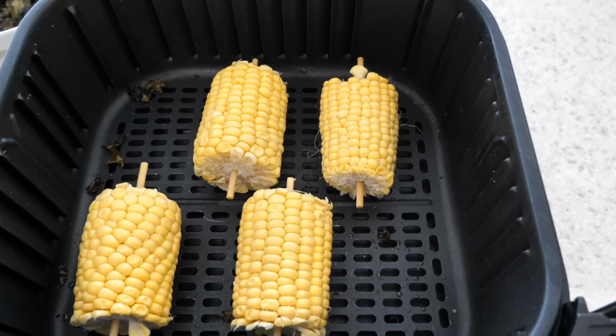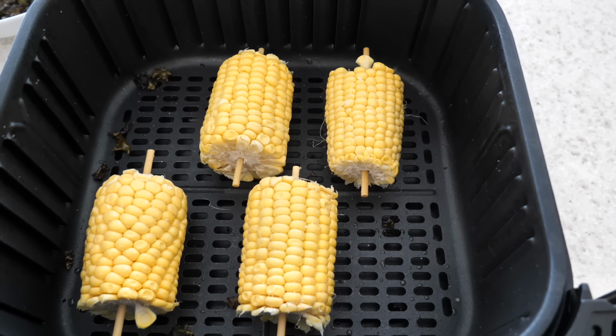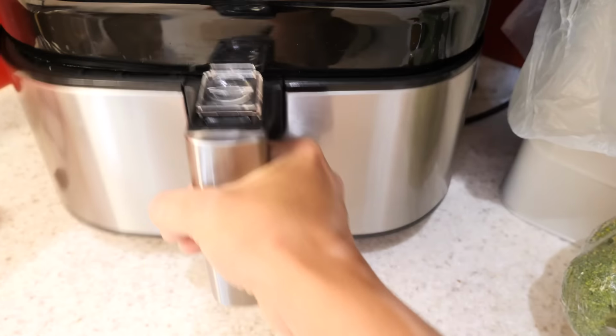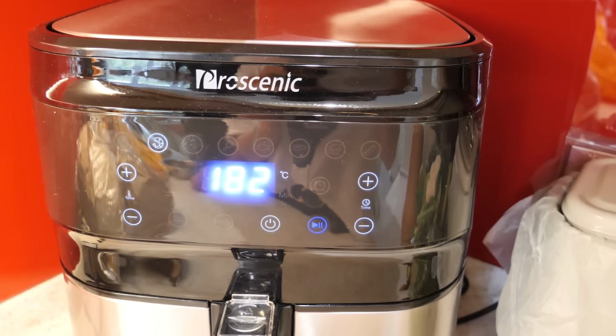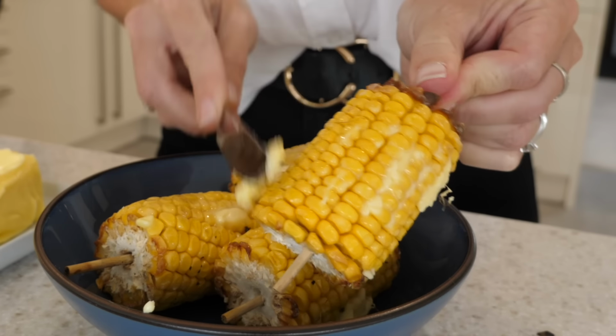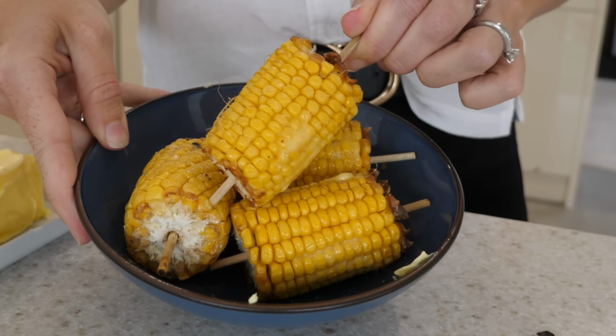Okay, so today we're going to do some corn on the cob. What I'm going to do is just pop them into my air fryer, but not put anything on top of them. I'm going to put them in on the prawn setting, because it's just 8 minutes. And after 8 minutes, like I said, I will then add some butter on top and a little bit of salt, so they're ready to eat.